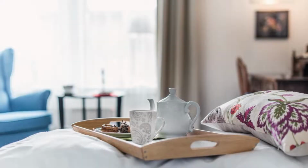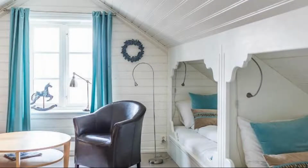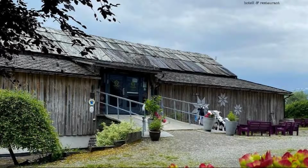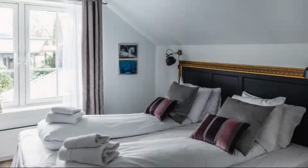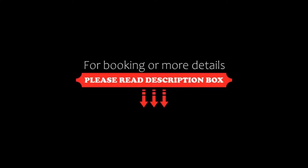You are now watching a 4-star hotel. The location of the hotel is outstanding and guests love walking around the neighborhood. There are 10 types of rooms available on booking.com. You can book online and enjoy it. You can see more than 100 reviews of this hotel on booking.com. Its review rating is 8.9, which is fabulous.